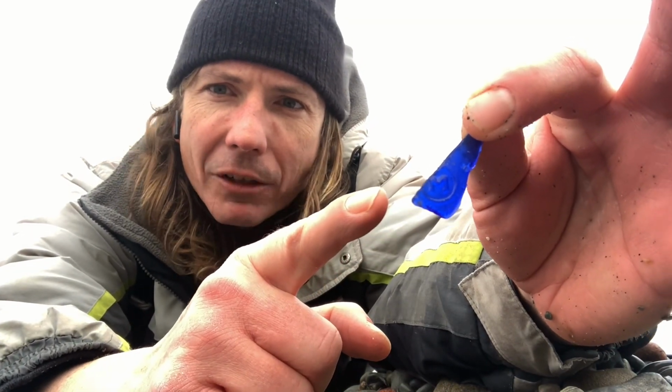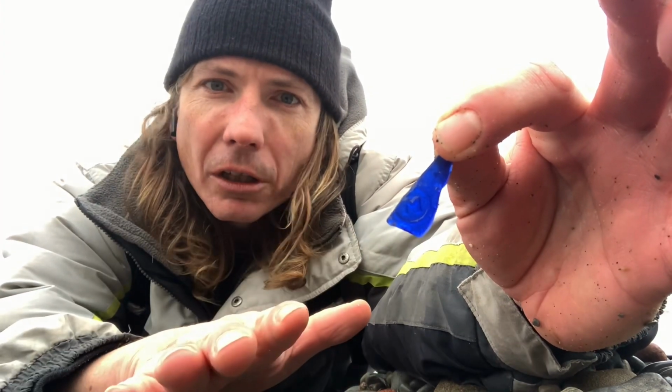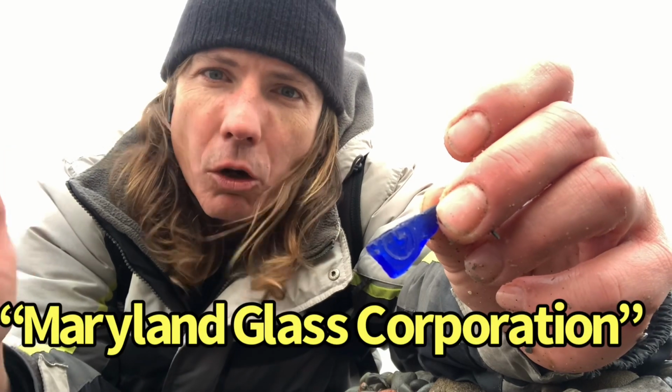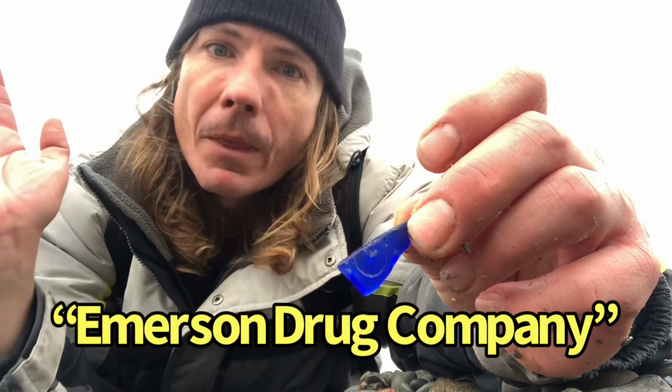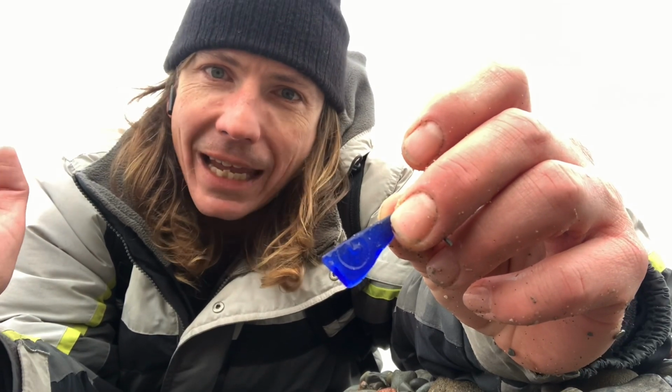I got to make sure that I have it in focus. You can see that it's an M and there's a circle around it. But I guess if you didn't know any better, you might think that it's a W with a circle around it. So this originates from the Maryland Glass Corporation. Now that's not a name that I think that you might have heard of before, but when I say the Emerson Drug Company, I'm thinking that's a name that you might have heard of because Isaac Emerson, he had a store in Baltimore in the 1890s.